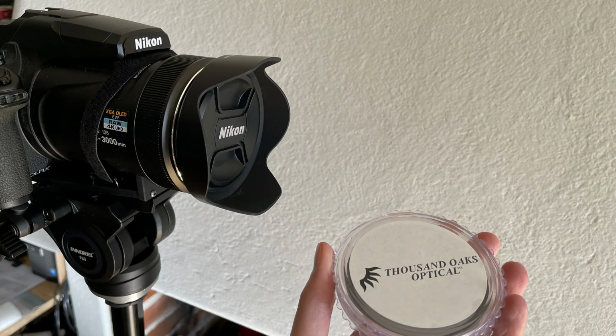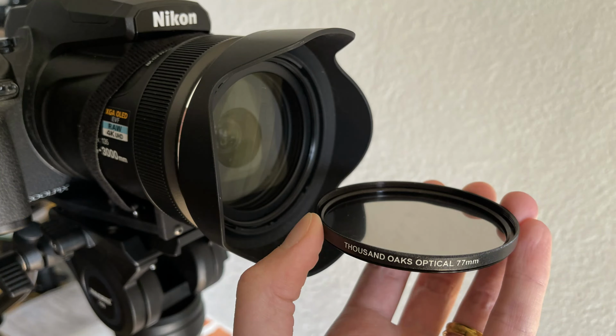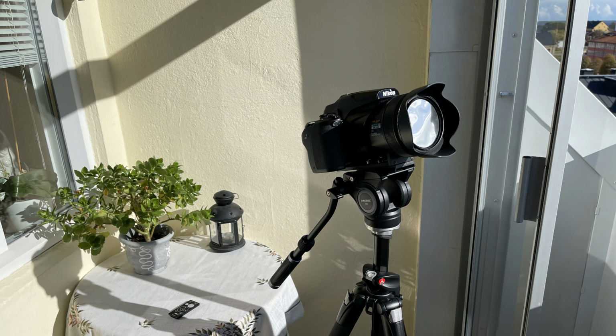To protect the camera, I will use the solar filter from Thousand Oaks Optical. Remember, never aim your camera directly at the sun without a proper filter, and also never look at the sun without special glasses or something. Normally sunglasses are not enough. So now let's go to the balcony and film and photograph the sun.